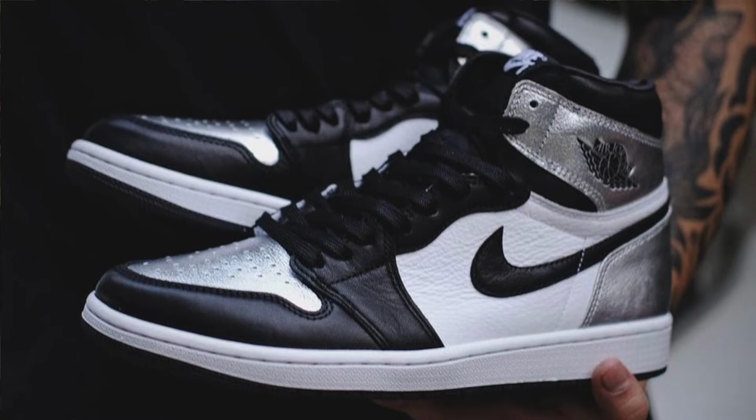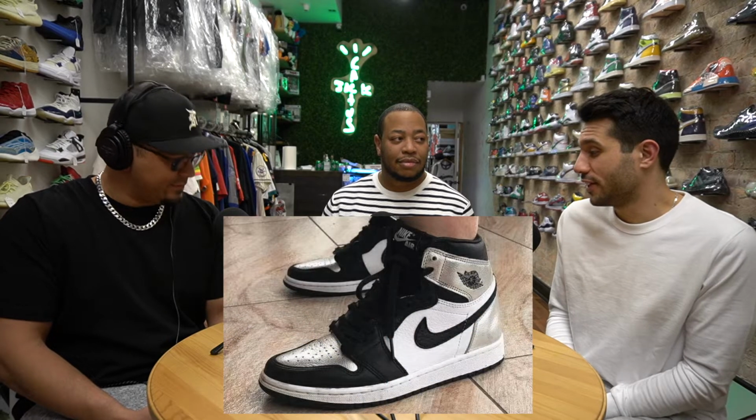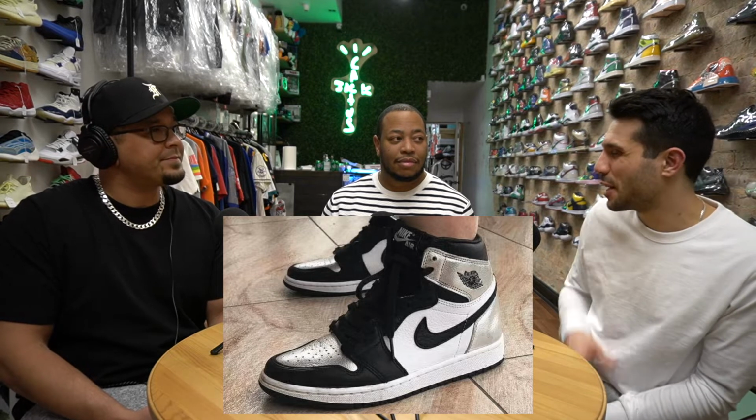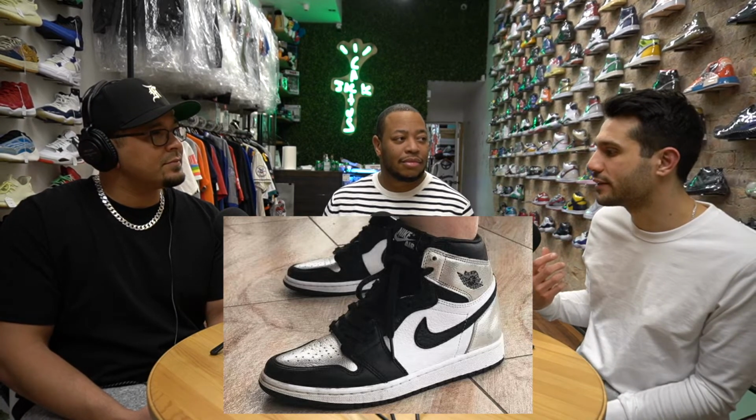Tonight we're going to be talking about the Jordan 1 Silver Toes. Very nice shoe. Let's get right into it. I'll go first. I think it's a nice shoe for the women's release. Kind of has that mocha look with the black toe, silver, obviously, different backing.